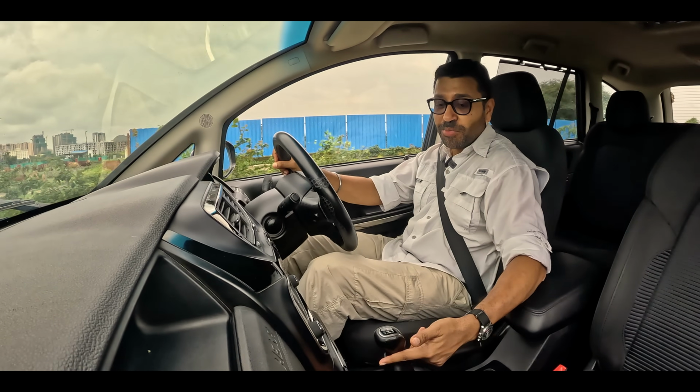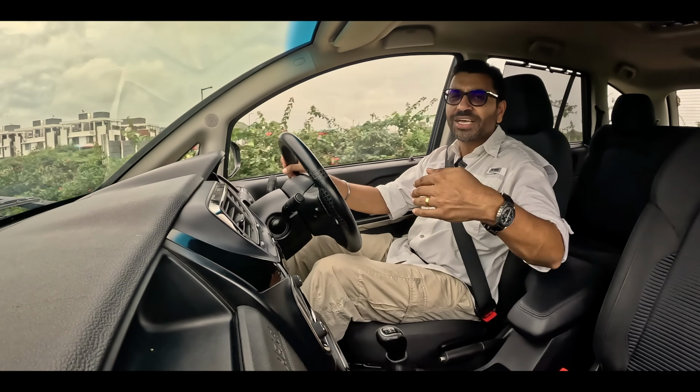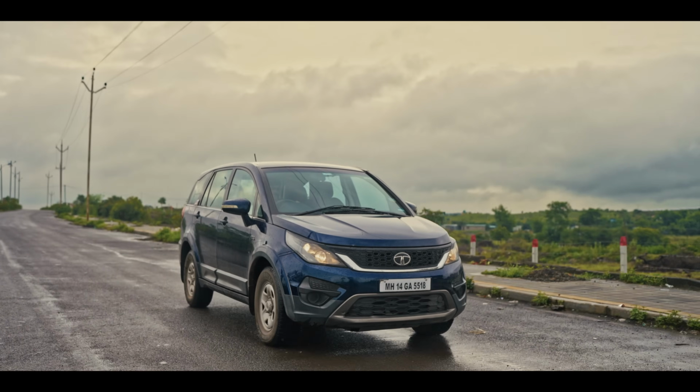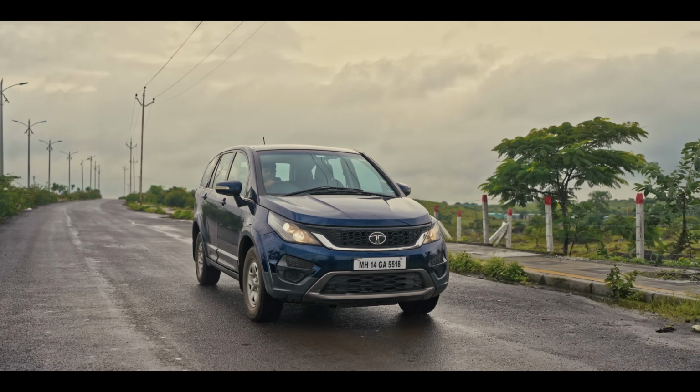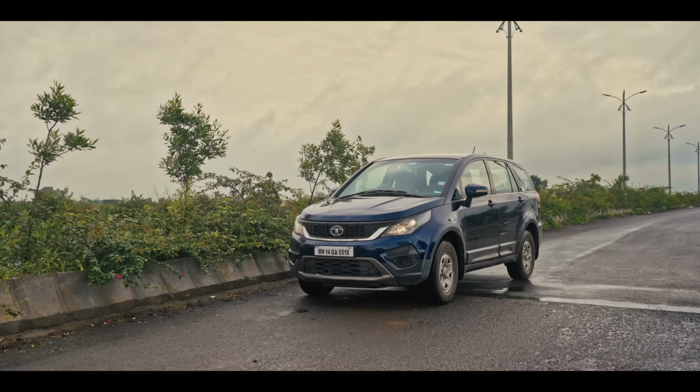Now, this manual gearbox, it's a 6-speed manual gearbox, not a 5-speed manual gearbox. You're getting the drift, right, of what I'm saying. Tata Motors did not skimp on anything with the Hexa. Every single thing that they could get their hands on, they threw at the Hexa.